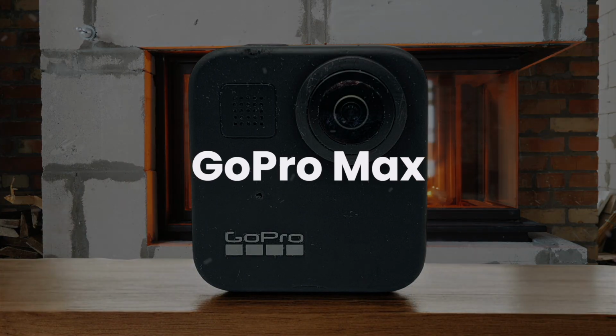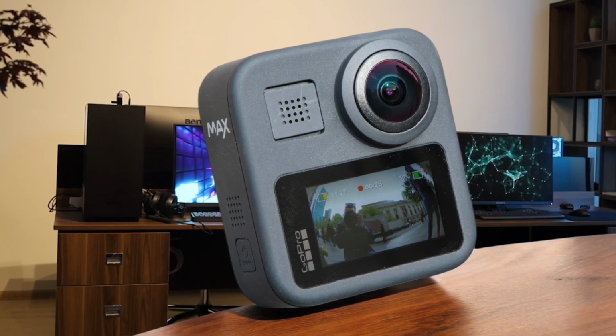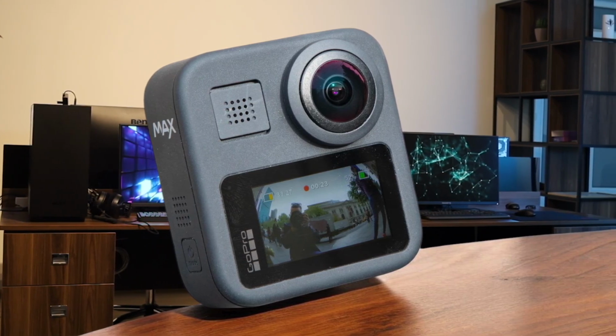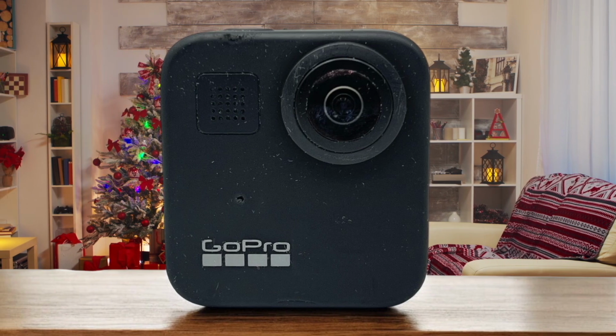GoPro Max. The waterproof design without needing a case is nice, and the stabilization is actually pretty solid. But man, the video quality is just okay. And that stitching can be really hit or miss, especially with objects close to the camera. Plus, being limited to 24 or 30 frames per second with no slow motion is a real bummer.